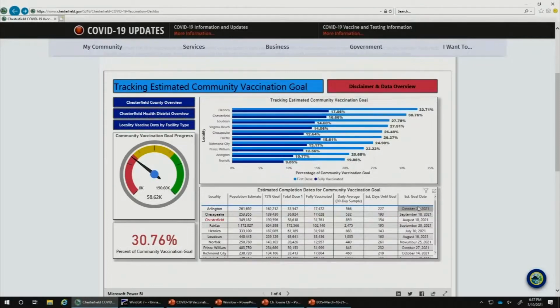One of the things that you also see in the table down below is the number of people who have received at least 1 dose, the number of people who are fully vaccinated, and then a daily average based on a 30-day sample of how many people we're vaccinating on a given day. That number is then taken and extrapolated out to what we're calling an estimated goal date. I will caution you that this goal date will change on a daily basis as VDH updates their data. And all it is doing is illustrating that 30-day average.